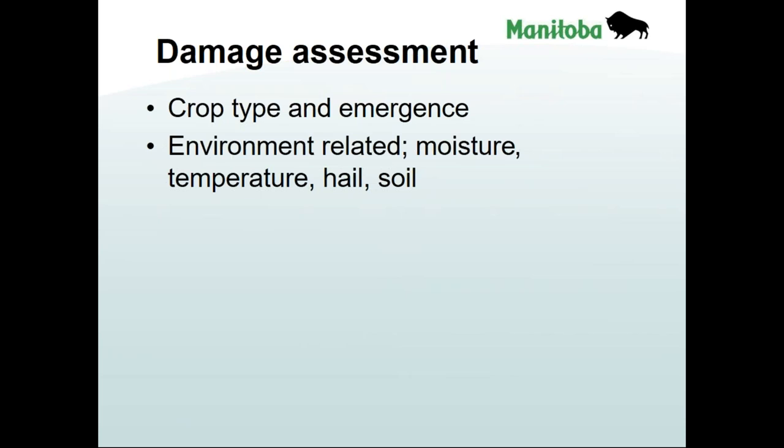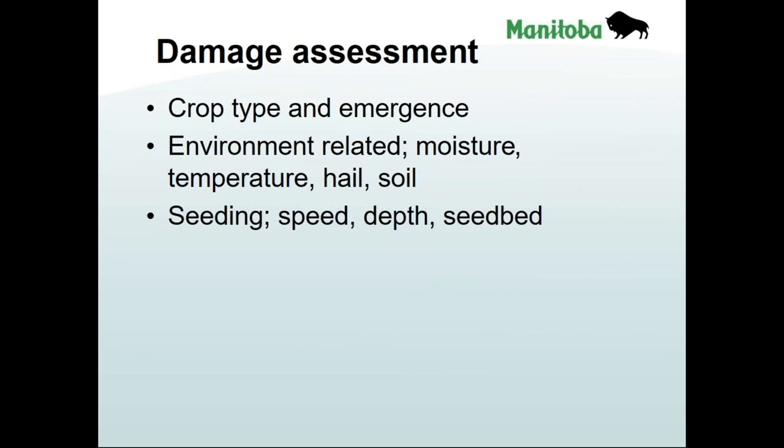Seeding itself: speed could be an issue sometimes, the seeding depth itself, the seedbed preparation, seedbed quality. Those might be some of the reasons why. What about seed quality? Might be an issue, or maybe not. That's something to consider. Seeding rate itself, is it high enough? Is it thin? Have there been some other issues with that as well?